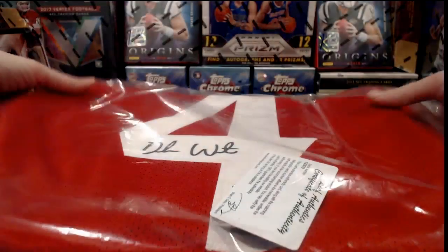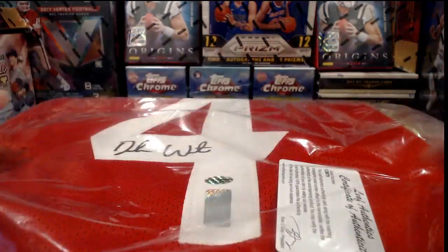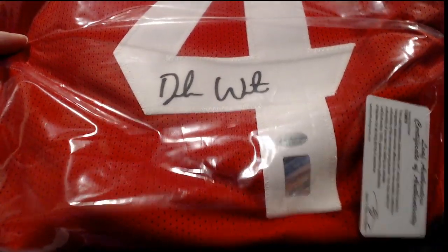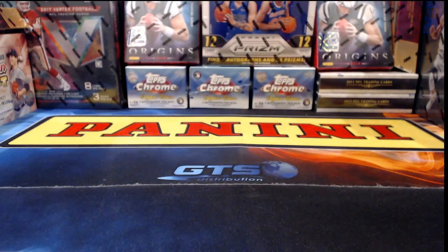We've got a nice jersey hit here tonight, kids. That is one Deshaun Watson out for the Houston Texans. So we have got a Leaf authentication sticker on there. That also looks like a Deshaun Watson player authentication sticker. And then, of course, your Leaf, it's like a credit card type plastic COA to go along as well. So Deshaun Watson, our autographed jersey tonight for the Texans. That's another nice hit from Leaf jerseys.